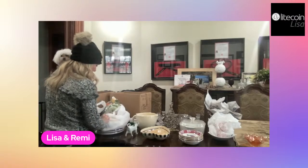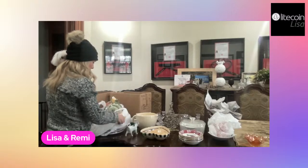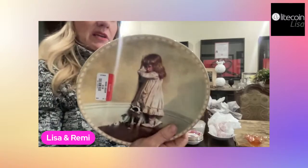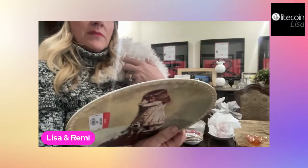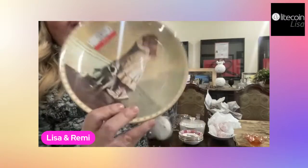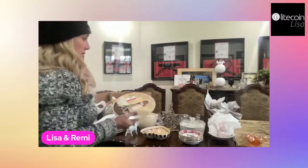Oh, what is that? Something else. Oh, Charlie picked this one up. This was a Norman Rockwell. I got distracted, but it's a collector's plate called A Victorian Child, The Original in Disgrace. I guess they broke something on the floor, so they're feeling sad. Anyway, that one's more collectible. We usually don't pick up collector's plates like this unless we see that they have value or they're limited.